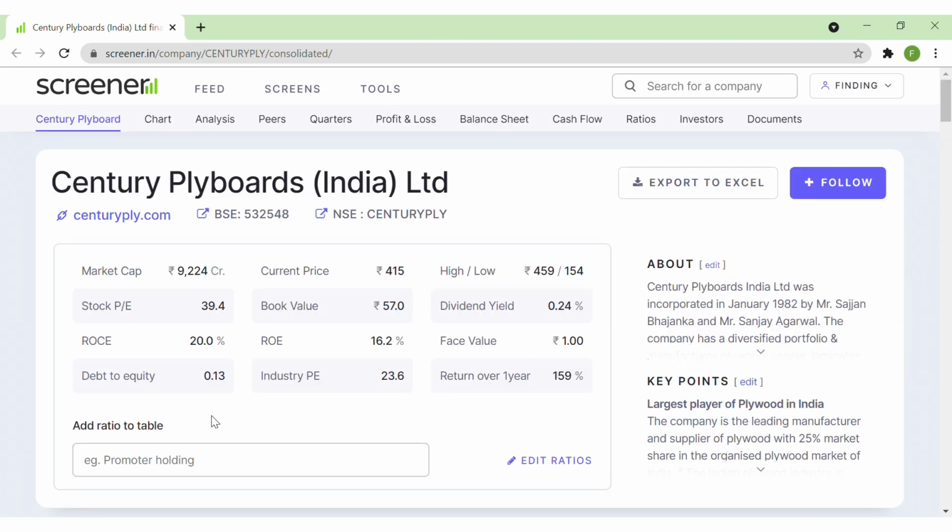The current price of the stock is around 415 rupees and the market cap of the company is above 9,000 crores. The face value is rupees 1 and it has generated 159% returns in the last 1 year.